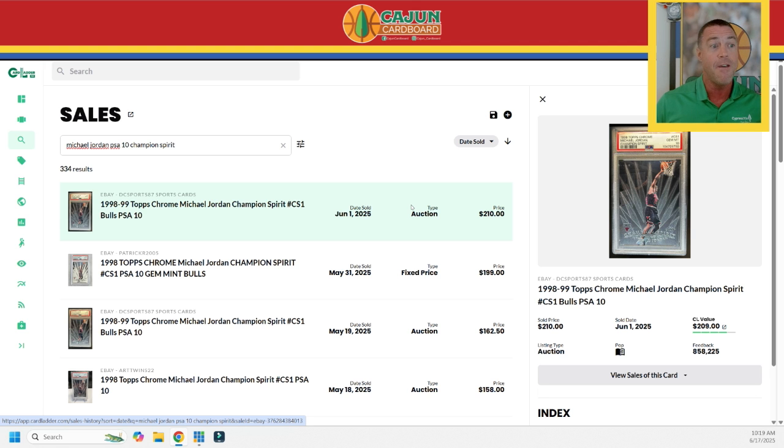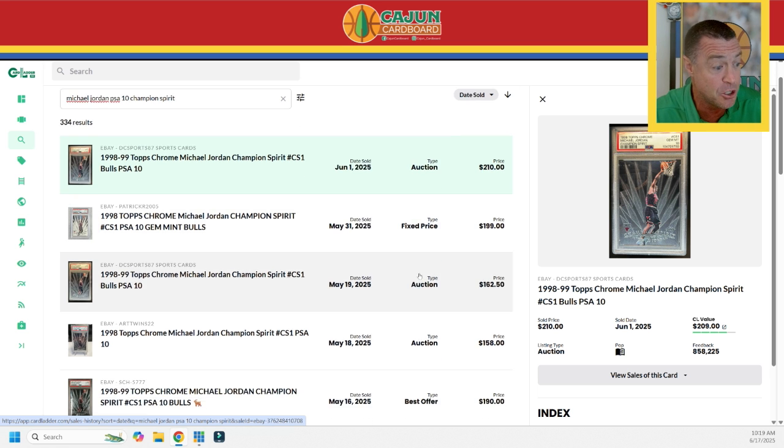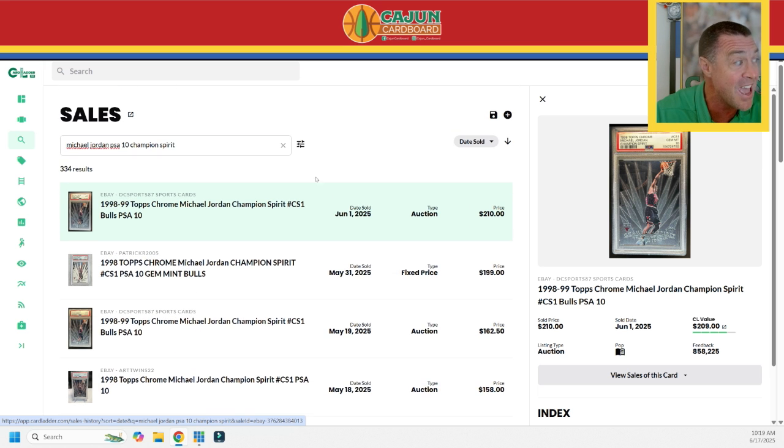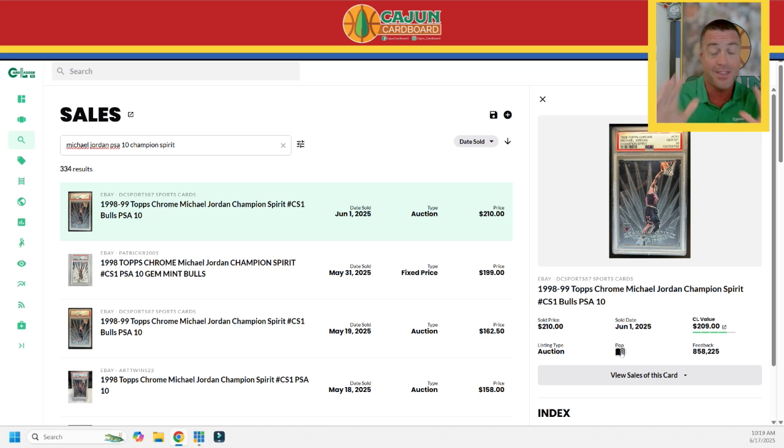Guys, we've looked at 50 Michael Jordan base cards with pops over 1,000 that have sold for more than $210. This card just now got into the $200. Look at this: 190, 158, 162, 199, 210. This card is way undervalued. And I'm not saying this is for sale, so keep that in mind. I'll always be transparent with you, but I'm sorry, watch this.